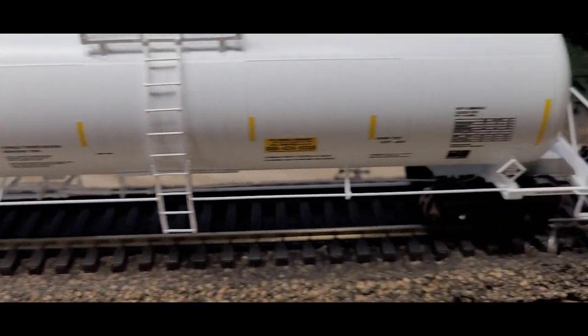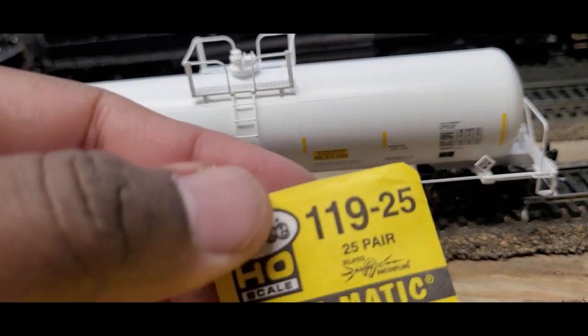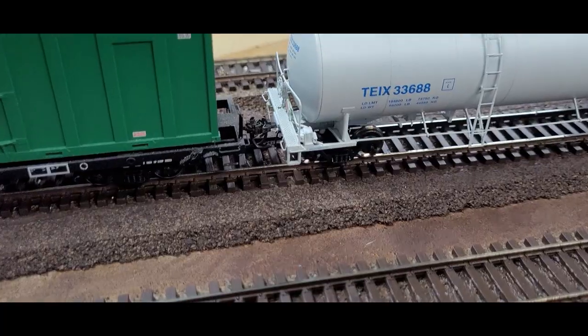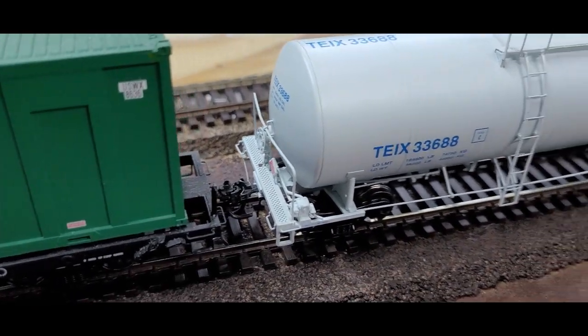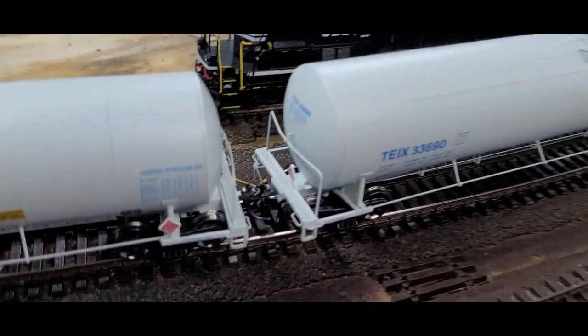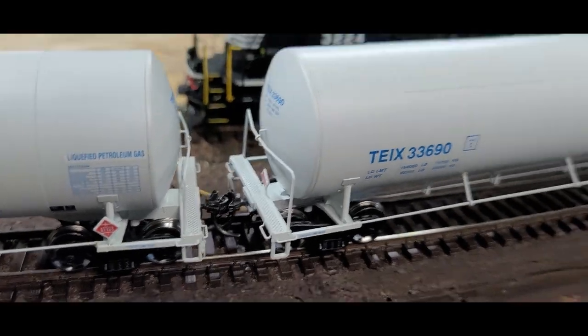So you've got the couplers changed out to these here. And Kadees. And here are all the tank cars that rolled over here. All have those Kadee replacement couplers there.